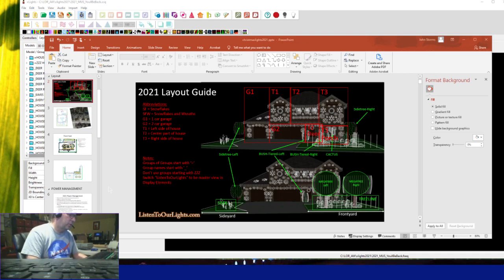We have one scheduled for tomorrow where we're going to be doing some sequencing on Hamilton. I was working last night coming up with some cool ideas and effects to use in that session. But today, what I wanted to go over was the layout. I wanted to give a tour of my 2021 layout, just give people a feel for it.